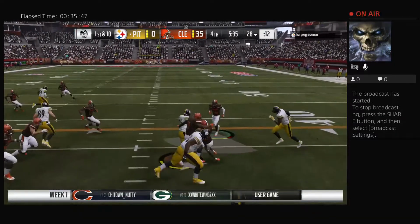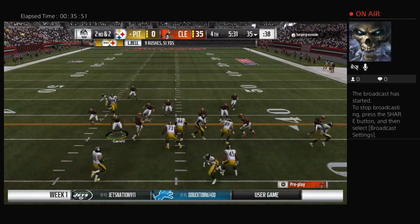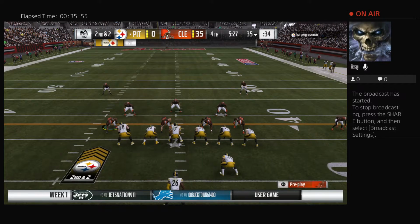Roethlisberger with a give to Bell. And he'll be tackled at about the 35. Here we go. Just what you want on a first down run. Call it 8 yards, and it's 2nd and 2.